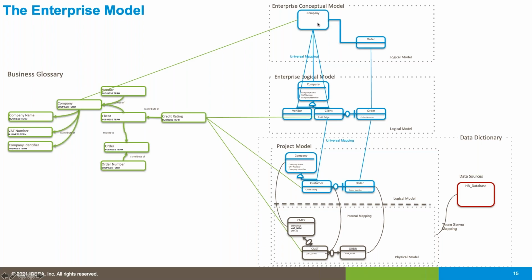is the conceptual model. So I might have 50, 100, maybe 200 core concepts, the most important concepts of the organization, the master entities, master data elements of the organization. And with a good enterprise model, it can join the 3 layers together. So I can drill down from company and say, there's various different entities in my more detailed logical model that represents company. And then I can see, client here. Well, here it is in various different project models.